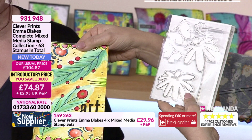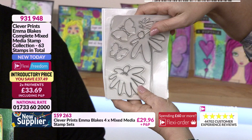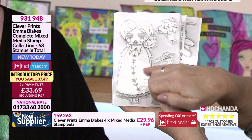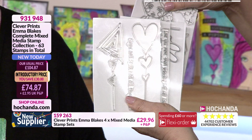There you go, let me give you that one. But large open spaces, so if you've got pretty papers, don't forget we have those papers on the show as well. You can use them. And again here, you could be paper piecing, making her a dress out of different elements if you wanted to. Those gorgeous hearts, of course.